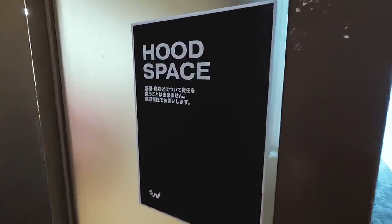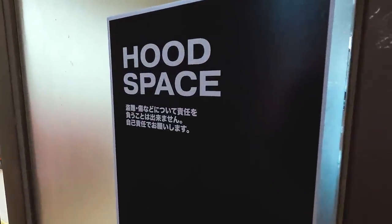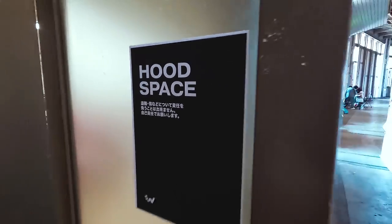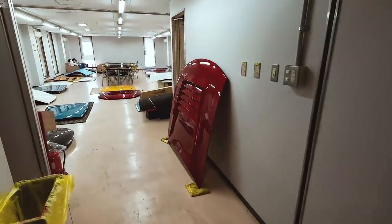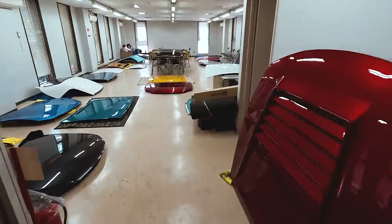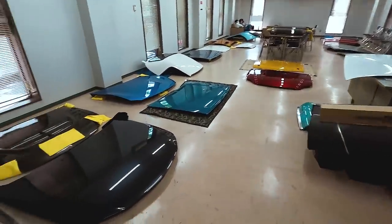In case you forgot, Wekfest Japan has a hood space. And it is a room completely dedicated for hoods, and sleeping people.